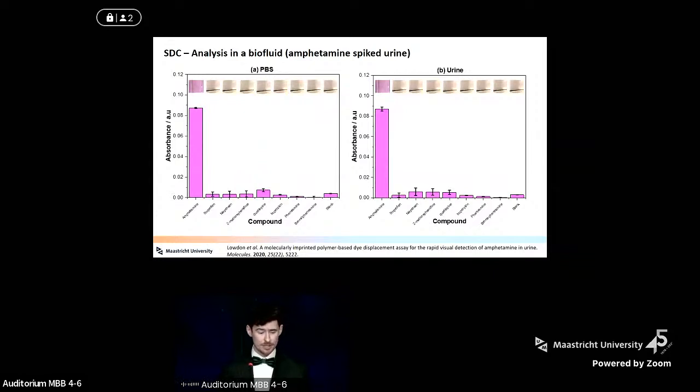So we conducted this assay in the lab using a biofluid mimic known as PBS, that's phosphate buffered saline. And we got some results. And then we took urine collected from an individual and we spiked it with amphetamine. And you can see that the results in urine mimic those in PBS. So this is fantastic. We've taken a sensor that we've designed in a laboratory environment, and we can actually prove it functions with a real life sample, which has been spiked. So again, we're expanding on the breadth that this sensor can actually perform. And it's no longer just a laboratory experiment, we're moving towards real world applications.